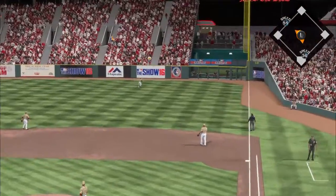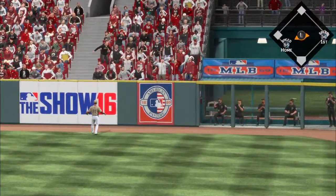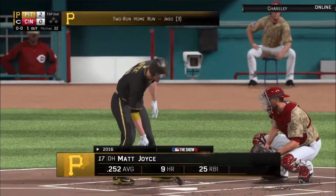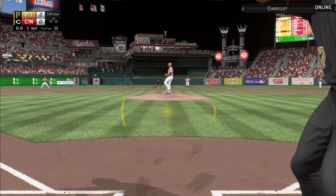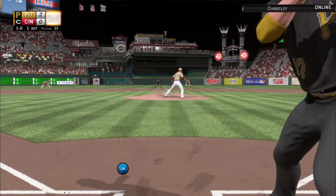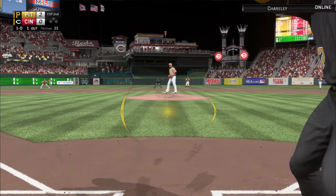Drives it to deep right field. Aquino going back on it. And goodbye. This one ain't coming back. Batting 7, the designated hitter, Matt. A 2-run blast to straightaway right field. And that'll give the Pirates a 2-0 lead.